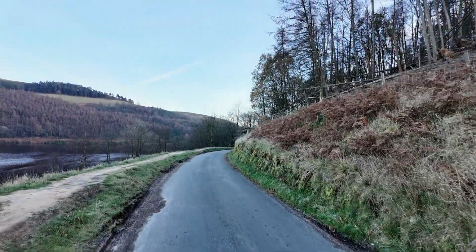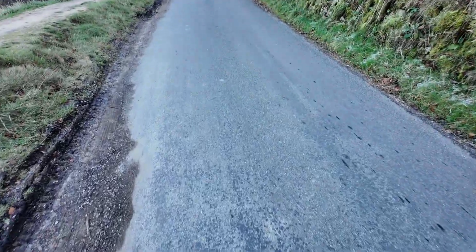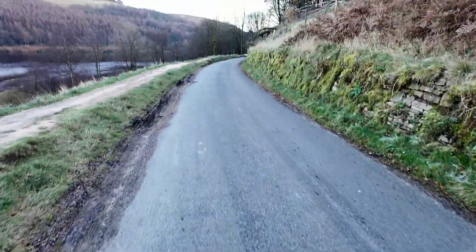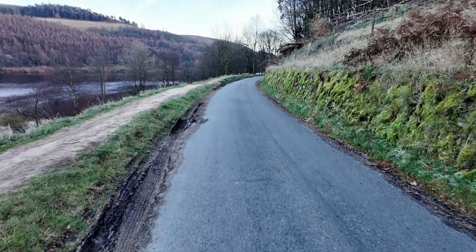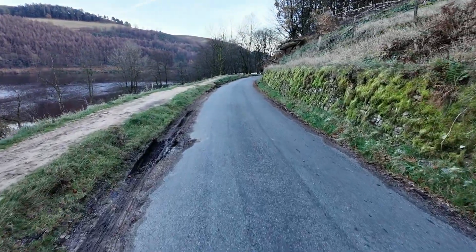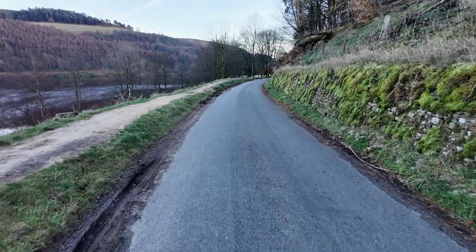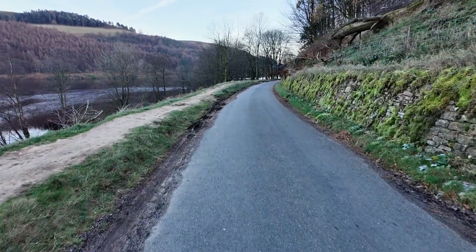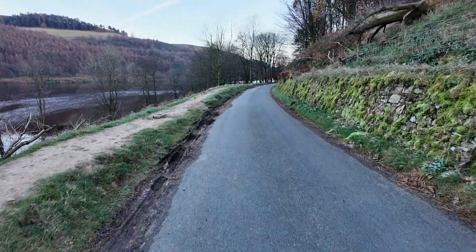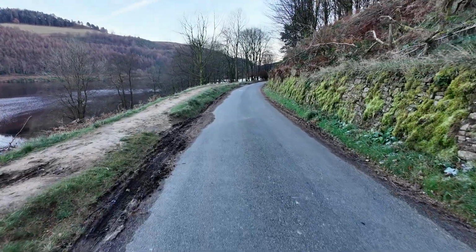Well, I think we're on the home run now. We're not too far away from the other dam. I'll tell you what, this walk is not for the faint-hearted. We're heading towards the Derwent Dam, so that's not too far away. I think it's about 1.5 kilometres, but we're getting there.